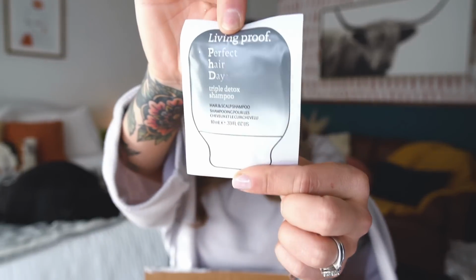So, and then some little samples. They gave me a hydrating hair balm from IGK, which I don't know why I got that because I don't really like IGK. And then, speaking of clarifying shampoos, I got a Living Proof Perfect Hair Day Triple Detox shampoo. That is it. That's what I got. Let me know if I missed anything or if I got some things that you want to try. Maybe a holiday look is coming soon, perhaps. But yeah, that is everything that I grabbed in the Sephora sale.